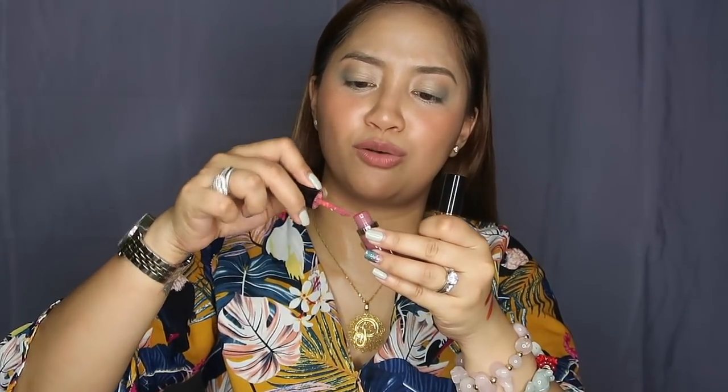Secondly naman, itong Tarteist lip pink. Yung nagustuhan ko is in Rose and Fomo, kasi sobrang ganda niya. My lip but better. Ito yung Fomo. Actually, maliit lang siya, kasi ito yung parang 2-in-1 na nasa maliit na kahon ni Tarte. Pero sabi ko, oh my god, dapat bumili ako ng big size dito kasi ang ganda niya.